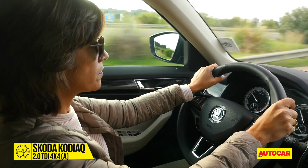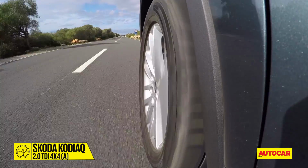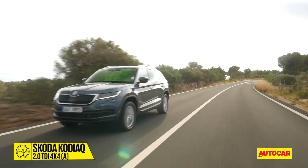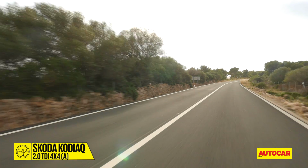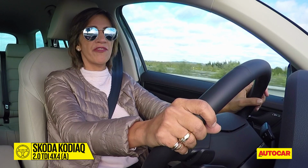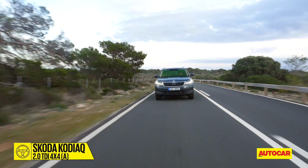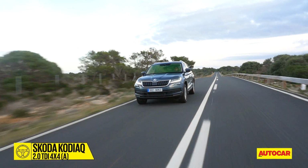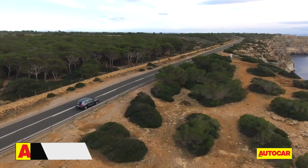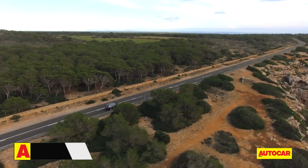Another fact that hits you instantly is how hushed the cabin is. Overall refinement levels are good, and only out on the highway at higher speeds do you get a bit of wind noise from the A-pillar. The initial impression is that this diesel engine is extremely refined. You barely hear it. Even when you push it hard, it's got an extremely refined note. But this engine was built more for the German autobahns, and its strength lies in high-speed cruising.